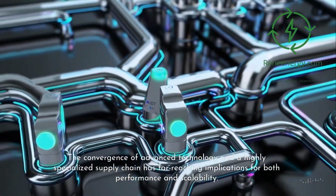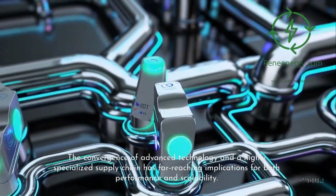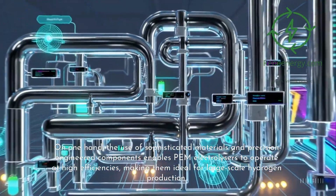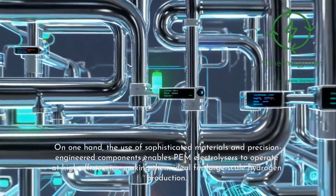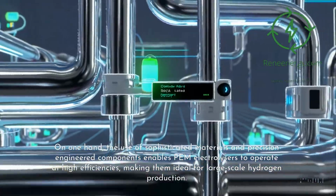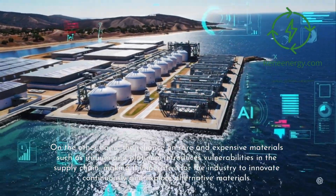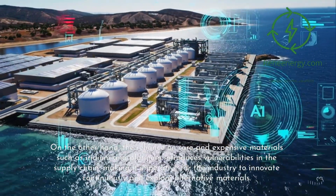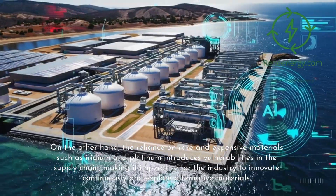The convergence of advanced technology and a highly specialized supply chain has far-reaching implications for both performance and scalability. On one hand, the use of sophisticated materials and precision-engineered components enables PEM electrolysers to operate at high efficiencies, making them ideal for large-scale hydrogen production. On the other hand, the reliance on rare and expensive materials such as iridium and platinum introduces vulnerabilities in the supply chain, making it imperative for the industry to innovate continuously and explore alternative materials.